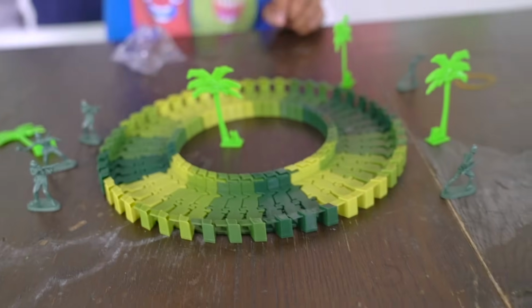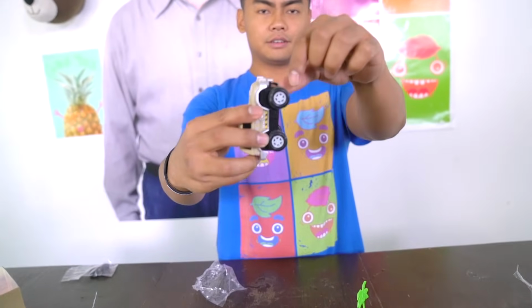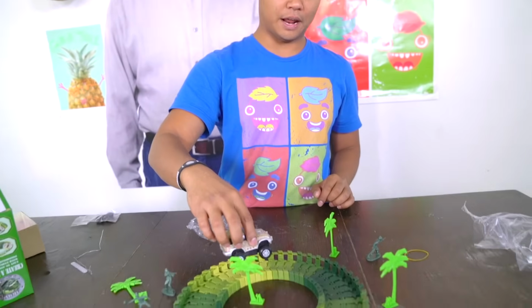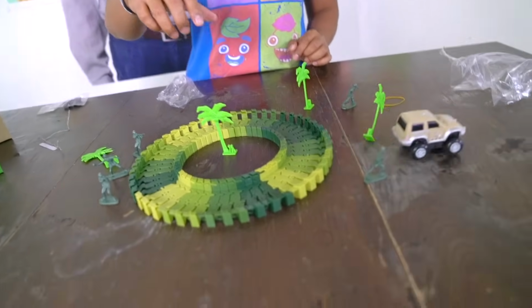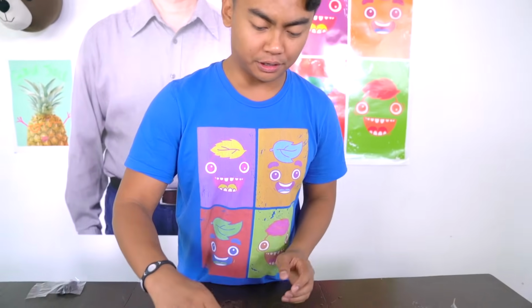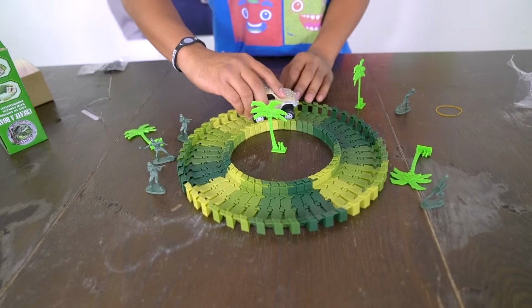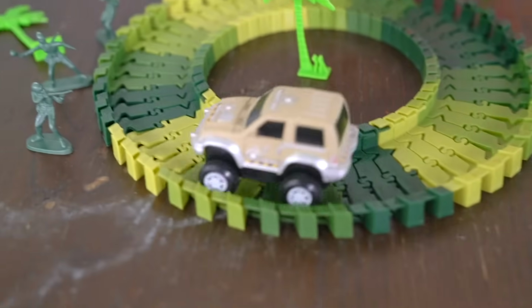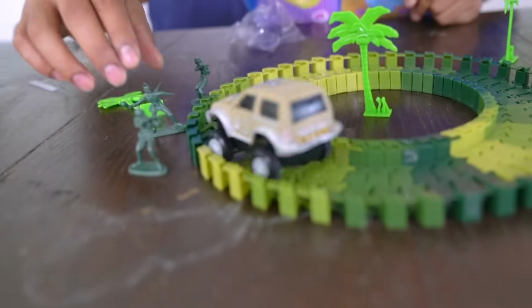Now, get your truck, turn it on, and now it should move in the circle perfectly from what I hear. Whoa! What? All right, this is a little bit crazy. Maybe I'm supposed to put it in first and then turn it on. Here we go, 3, 2, 1, go. Wow! It's gonna go in circles, man. Okay, let's get this army man here.